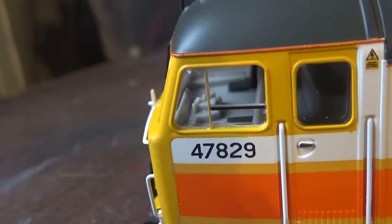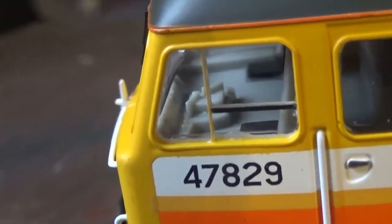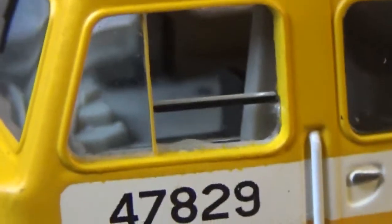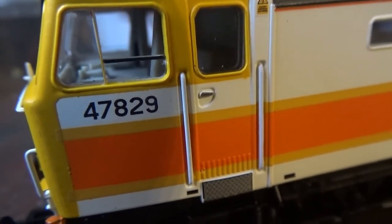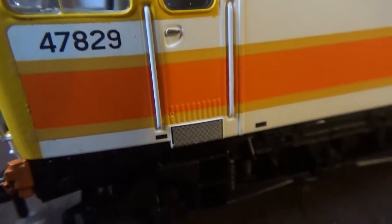And there is also some cab detail in there. Now the controls and the dials, they're not painted, but the seats are painted though, so that does look nice. And I also like how that window has been wound down so it looks like it's open, which is a very nice touch. We've also got glazing in the door there, as well as separately fitted handrails down the side of the door there, as well as the tread there down at the bottom.